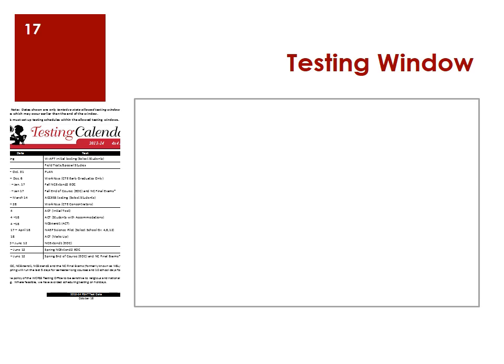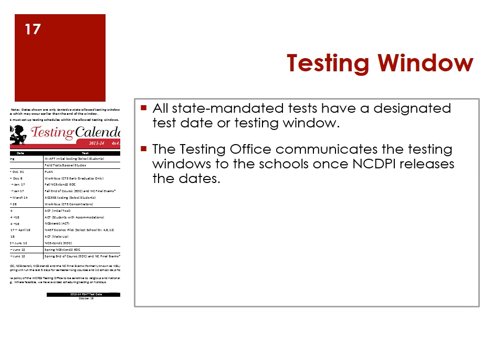Testing windows are established by the legislature, the State Board of Education, and NCDPI. Once the testing office receives the draft testing window calendar from DPI, the windows are then applied by the testing office team to each type of school calendar, of which there are several. The drafts are sent to the schools and posted on our website and now on our wiki as well.